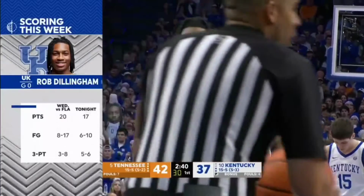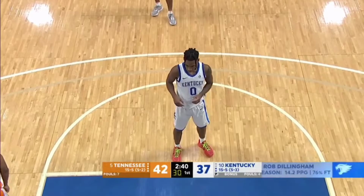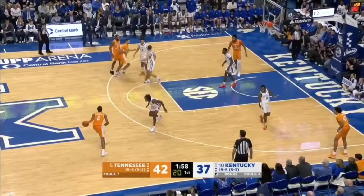I had a conversation with Rob after shoot-around today. He's such a good creator. He only has assists on 69% of his made threes. The team average is 85%. He said he struck this balance as a youngster.